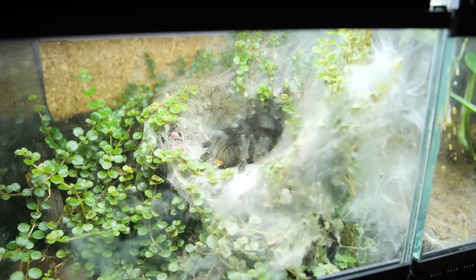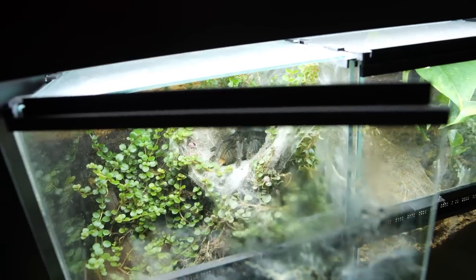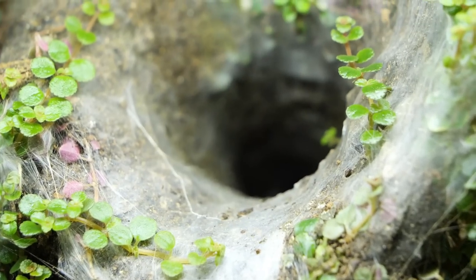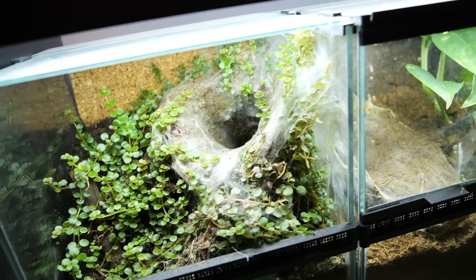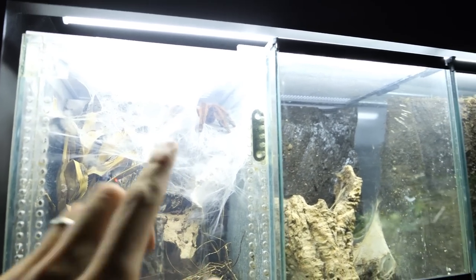Too bad. But the Cyriopagopus minax, she molted like two weeks ago, so I'm sure that she's super hungry now. You see? Seriously, tarantulas, what the hell? I need some vibrant tarantula to save the day, and maybe this Caribena versicolor could do the trick.